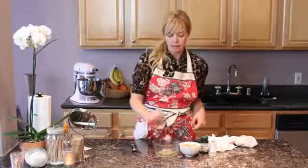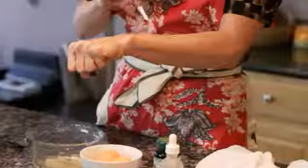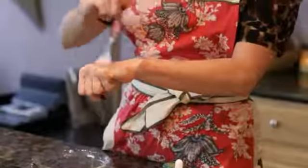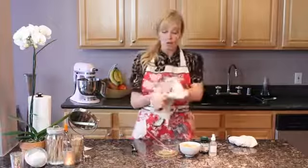You take the little egg white mixture, brush it right over your face, leave this on for about 10 or 15 minutes. The egg whites are going to help to really tone and tighten the skin. It's like getting a natural facelift. And then you take your warm towel, wipe it right off.